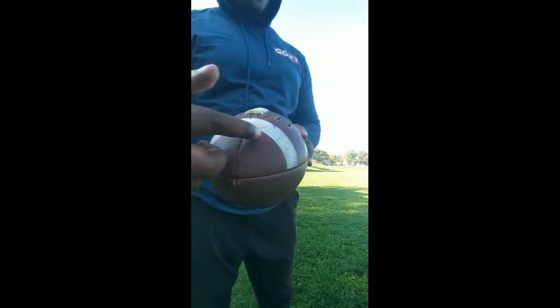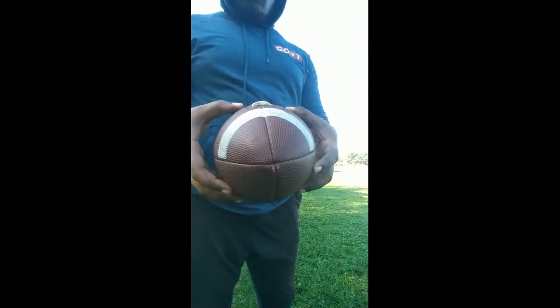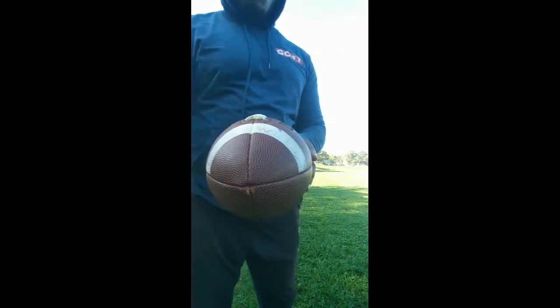Now, when the ball is coming straight at you fast and you're running across the middle of the field, what you really want to focus on is the stripe, and you want to grab the fat of the ball. So you want to grab the laces or the big part of the ball. The reason this is important is because a lot of times people focus on the point and are like, oh, I've got to grab it right here. No, you want to grab the biggest part of the ball that you're able to grab safely and securely.